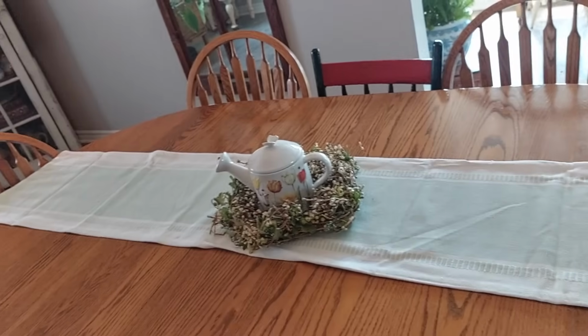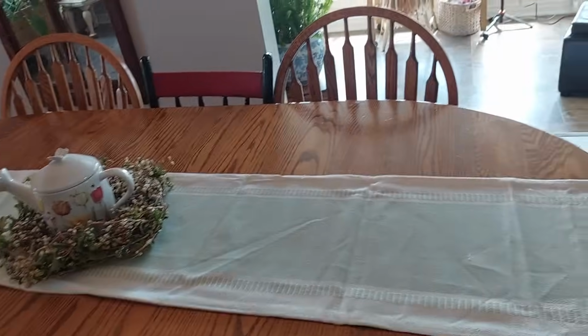And then this is something I just bought after Easter at Walmart. I think it was $3. It's a really long table runner, so I thought it was kind of pretty.